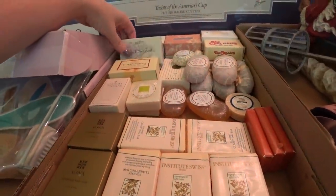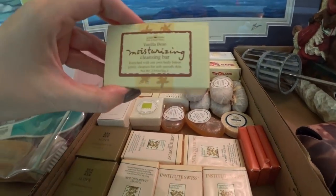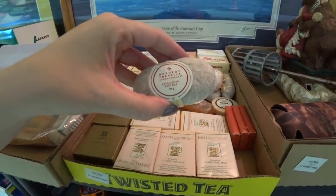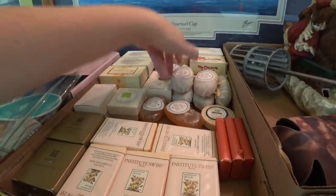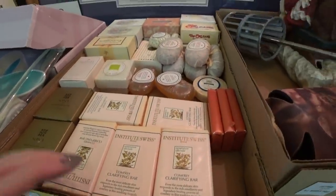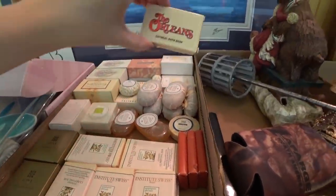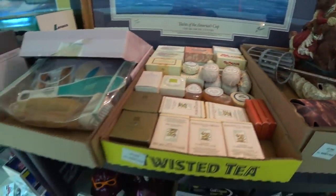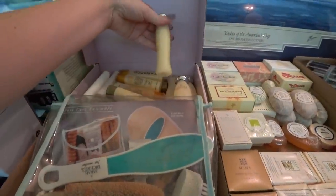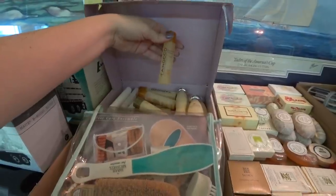These are Bath and Body Works. Cool citrus basil. And this one's vanilla bean. A lot of these look like toiletries from hotels. But the Orleans. Yeah, because there's like shampoos and stuff. I know when Eric and I went to the last hotel we stayed in, it had this brand, Taraco.